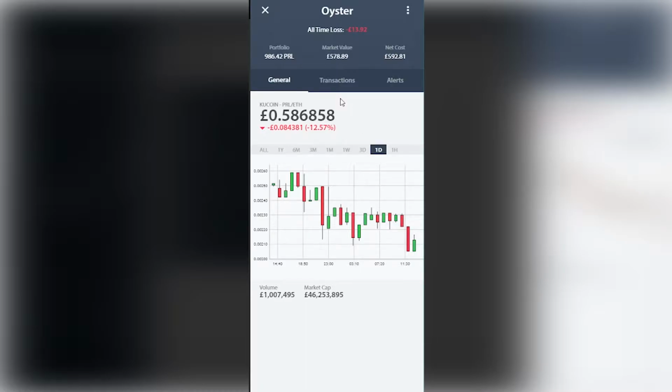That's why I've bought some Oysters at the moment. I'm currently at a loss on them because I think I bought at 62p. It's gone down. I've got some buy orders going lower and lower. But I've got almost 1,000 pearls at the moment, so it's 1,000 shells. And once I've received the shells, I probably will just sell off my Oyster. I think it is a great project, and it probably does have a good future ahead of it.